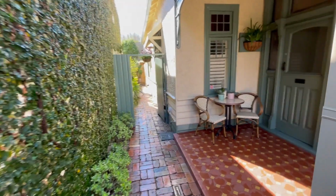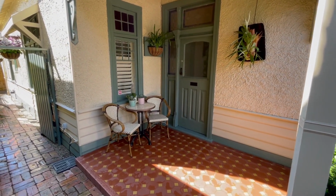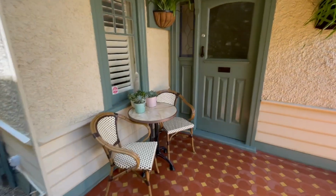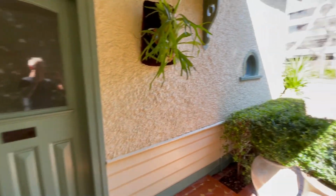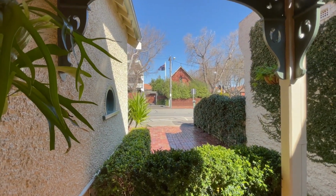This is one of our favourite spots. We spend many evenings out here, particularly in summer, watching the world go by and having a glass of wine and relaxing. And one of the nice features, again, which you can't see in the daytime, is the church across the road has a lead light window and you get the most beautiful glow coming out from under there.